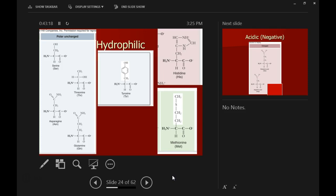If you look over here, we've got a little charge here, and it's just the little things balanced. Since this is what they call a partial charge, it's not a complete charge, so relatively uncharged. Okay. Now these two, asparagine and glutamine, have something that's a little bit odd.